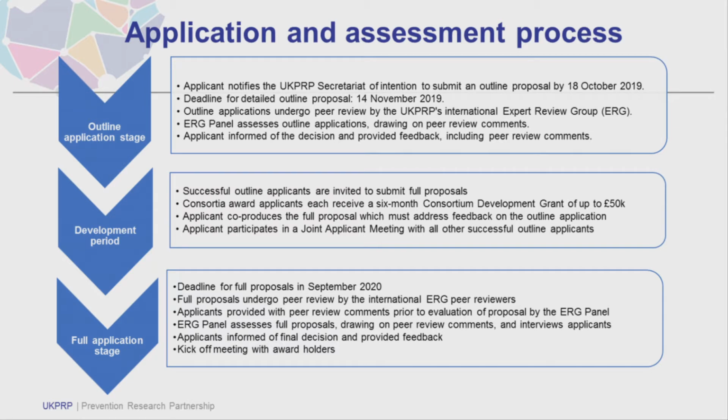So just a little bit about the application and assessment process. This slide is embedded in the call document, and that's on our website, so you can refer to these, or certainly the slides will be made available later on. But as I said, there is an outline stage for both awards. We then go through a 6-month period for the consortia. We refer to that as the developmental period, and then the bids come through to the full stage assessment.